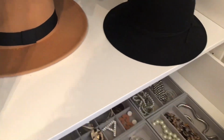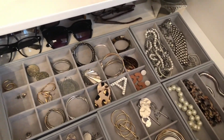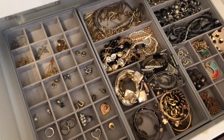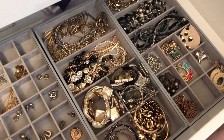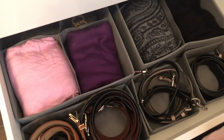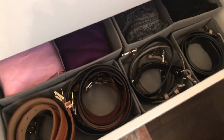These drawers, I just decided to make all about my accessories. So these are mostly all of my earrings, a couple of necklaces, and then some of my sunglasses are back there. Again, a couple more pieces of jewelry. I don't wear a lot of jewelry. Like all these watches, I really don't even wear anymore because I wear my Apple Watch every day. And then on this, I have scarves, and then all my belts. And all these little containers I bought from Big Lots. You guys, do not sleep on Big Lots. They have some really great things.